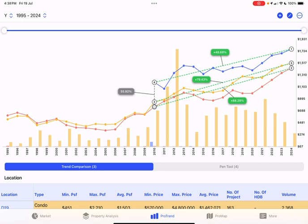Let me share with you the trend from 2010 to 2024, which is this year. For the Scala, you look at the growth, from the top here you can see it is 48%. Then the yellow line, which is the overall District 19 trend, is 79%. Meaning to say the Scala failed to perform as well as the overall trend. Then compared to Chiltern Park, even though it is very, very old, the trend is still increasing at 88%. So this is one thing to note.